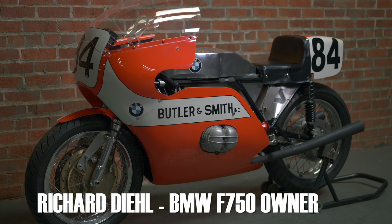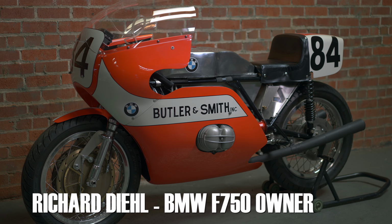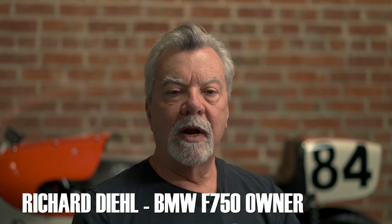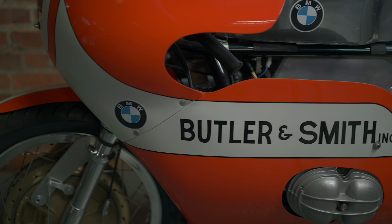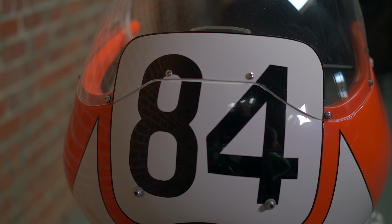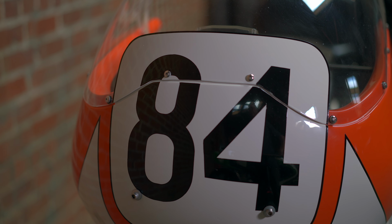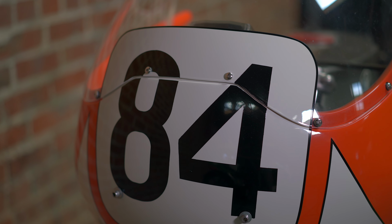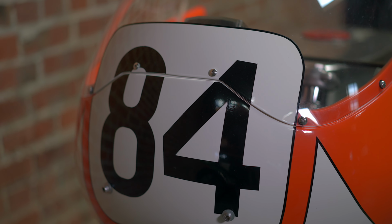It all started with the bike that's behind me, which was the F750 program. I first saw the bike come up at an auction and was intrigued by it being a Butler Smith bike. Decided to pass due to some of the engine components not being on the bike that would make it critical to it representing what it is, and regretted, as collectors and auctions do, not bidding on it after the bike closed.